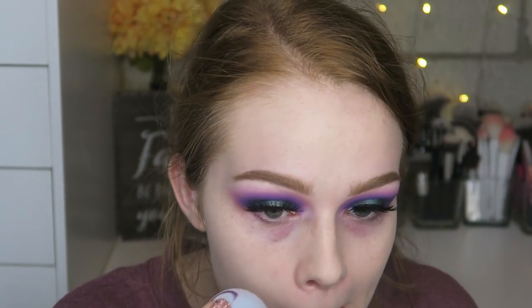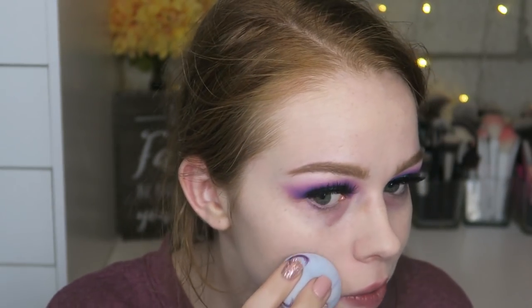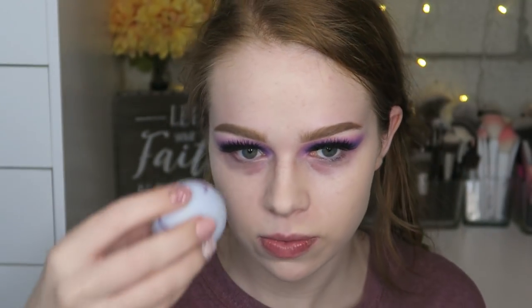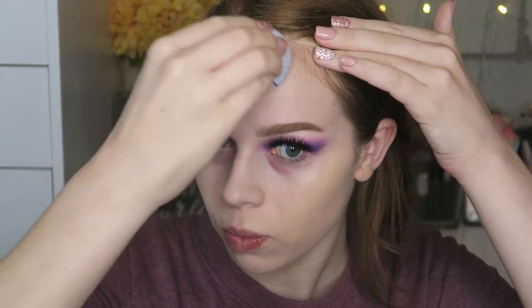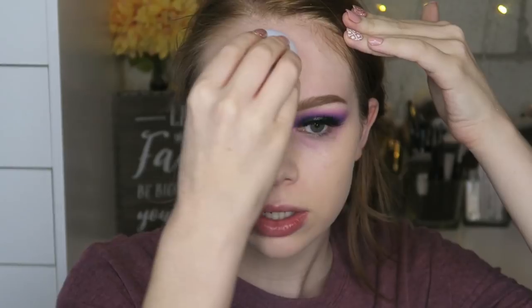Okay, I'm not a fan of the second layer. I think it looks a little bit cakey and it's kind of bunching up in weird places. So if you're using this foundation, I would recommend just going in with one layer all around.